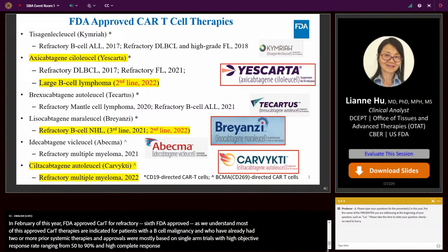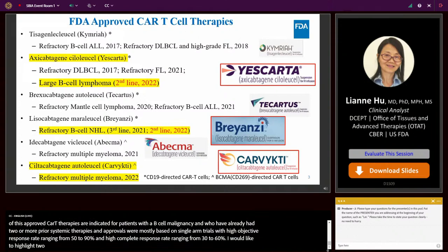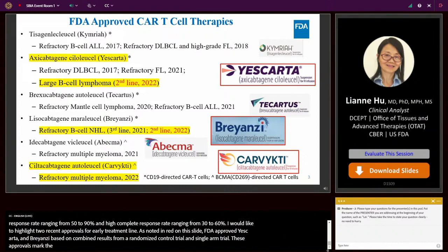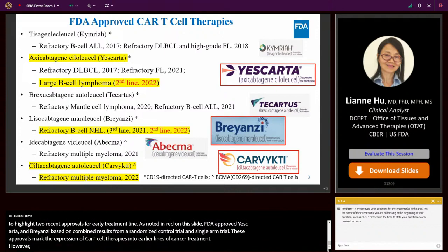I would like to highlight 2 recent approvals for early treatment lines. As noted in red on this slide, in 2022, FDA approved Yescarta in the second-line setting based on results from a randomized control trial, and Breyanzi in the second-line setting based on combined results from a randomized control trial and a single-arm trial. These approvals mark the expansion of CAR T-cell therapies into earlier lines of cancer treatment. However, the clinical development of CAR therapies in solid tumors has not led to an approval.